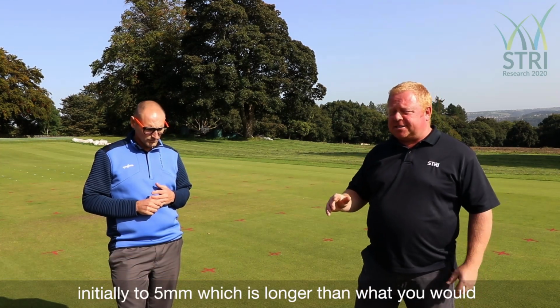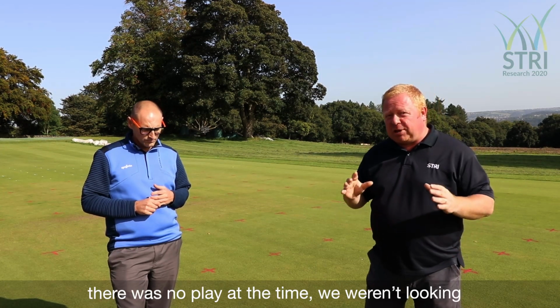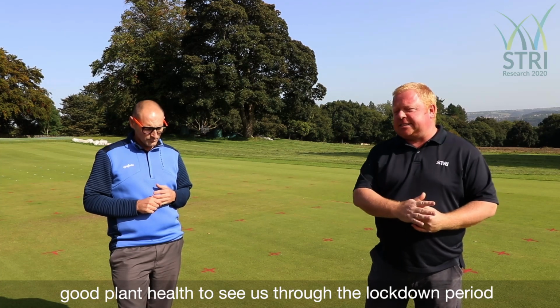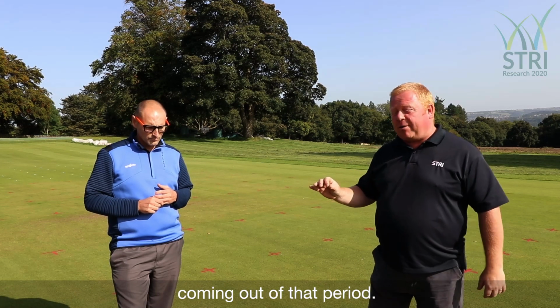Okay, so again, in line with low intensity management programs, we relaxed the height of cut in this trial, initially to 5mm, which is longer than what you would normally cut a golf green at, but because there was no play at the time, we weren't looking for good playing quality, we were looking for good plant health to see us through the lockdown period and make sure that the turf was healthy coming out of that period.